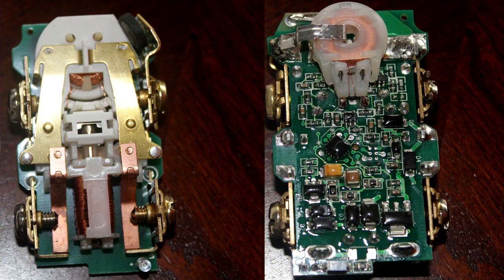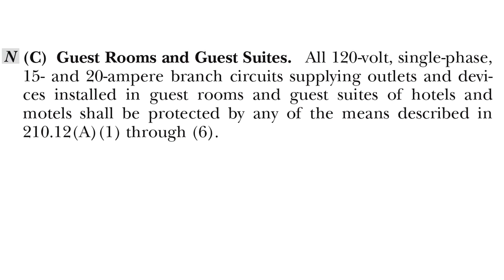Brian? I was just going to say there are other ways to deal with transients besides MOVs. There's other things, and those are very, very small components, so it's very possible they've got it designed into the circuit. Okay. Ronnie, any questions at all? No, sir. Okay. Let's go now to dormitories. Dormitories, brand new rule, require AFCI protection.